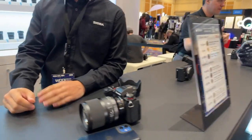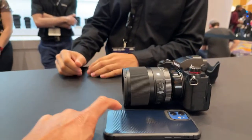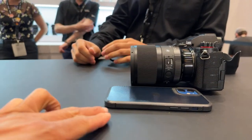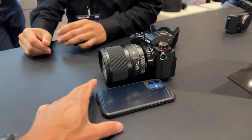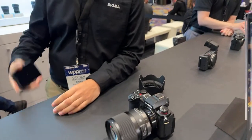Congrats, whatever that was. So look at this. There you go. And which iPhone is this one? iPhone 12. Okay. Look at the size of that in relation to the iPhone. That's why this kind of a lens needs to be in your bag. It's not even should, it needs to be in your bag. Thank you very much. I appreciate it.